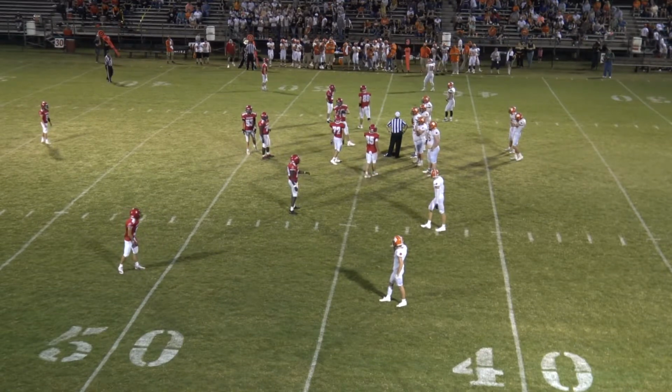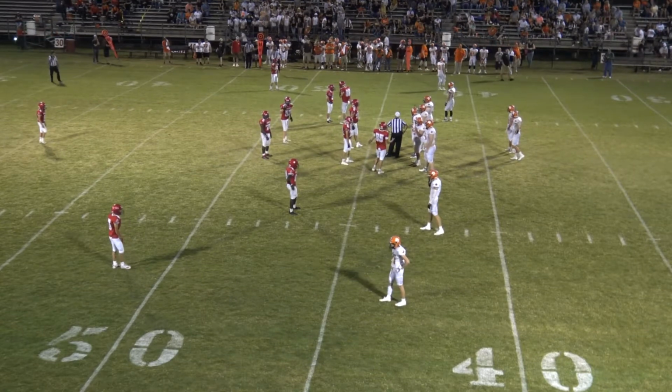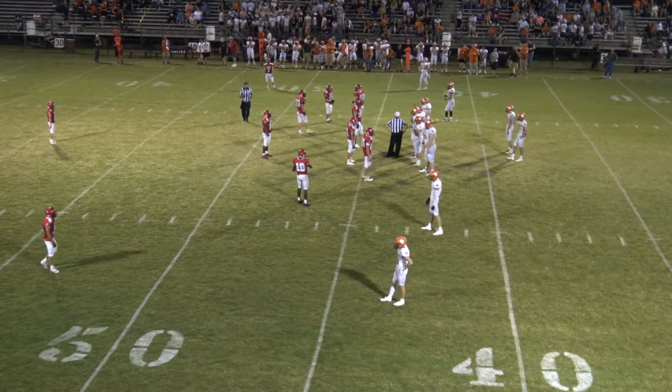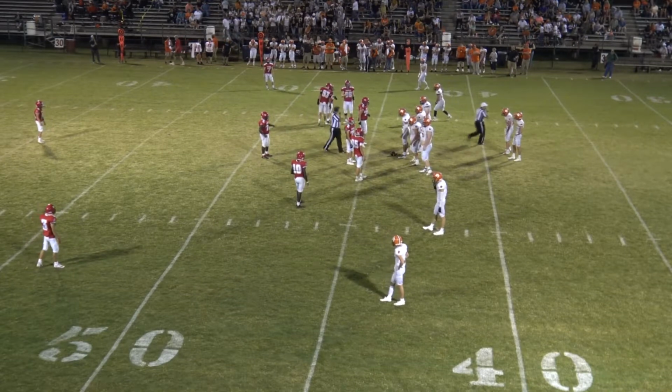It's the linesman over there. Can't get them lined up right. Now I believe they got them lined up there now. It is 3rd and about 22.